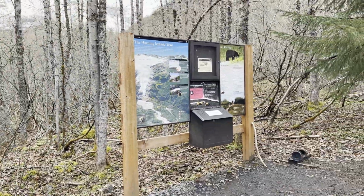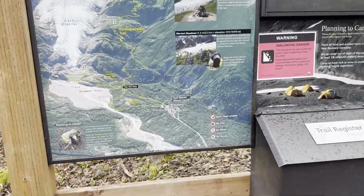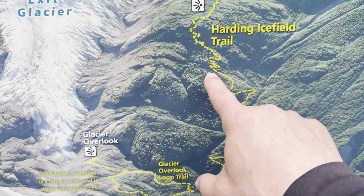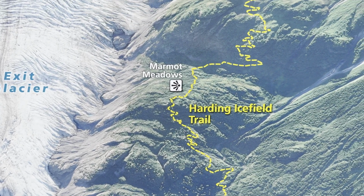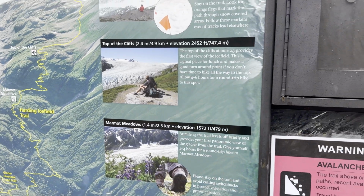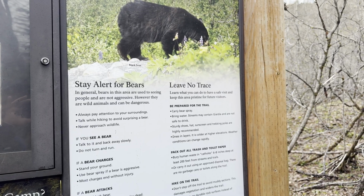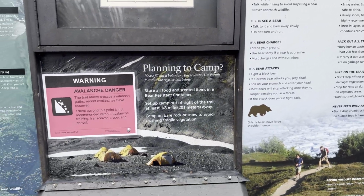But this is the Harding Icefield Trail. And it's a little early to be doing that trail because right about here is a snow line. So that whole upper trek, no way. At least not in the snow. Yep, and I've seen lots of bears out here over the course of time.